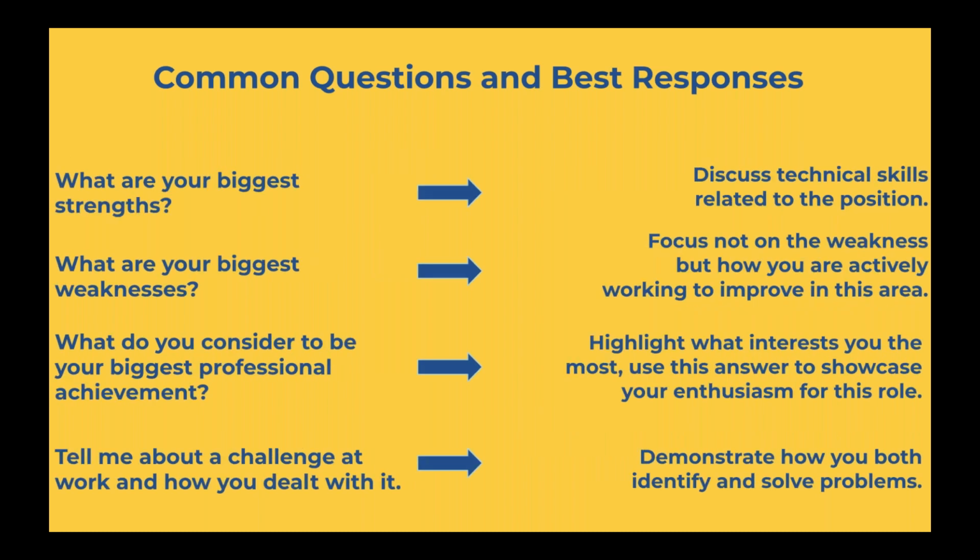Some of the tougher questions that you might be asked during an interview, that would require more of those behavioral STAR responses, might be something like, what are your biggest strengths? This is where you can discuss some of the technical skills related to the position. You can discuss your experience and the skills that you have that are directly related to this internship and this training program that you're applying to.